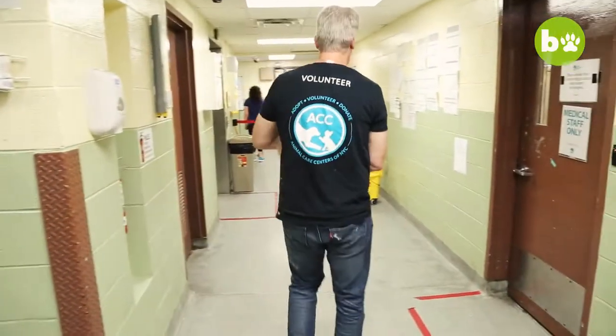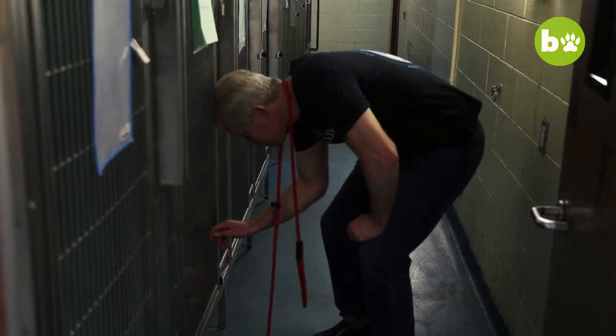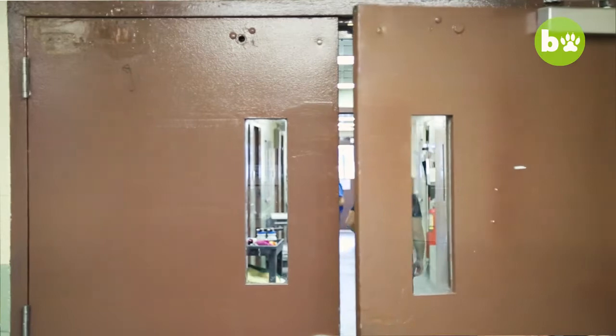After the groom and bath, he found a new home, I think a week after I finished the groom. Luckily, I was able to help that dog before the gangrene spread further, because it could have spread all the way up his arm.